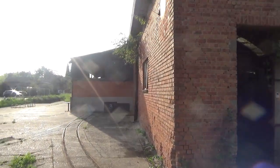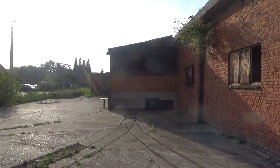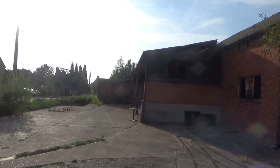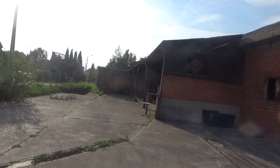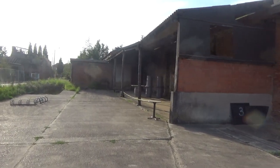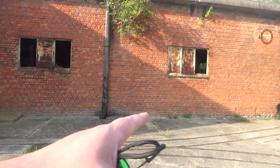Start again. Not filming the bar, because that's not nice for the people. This was the outside of the building. Pretty cool. So I'm guessing there was the entrance.